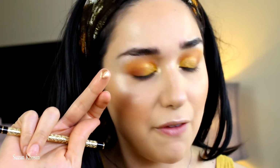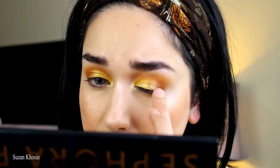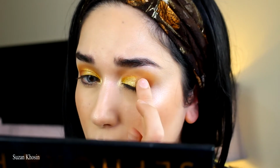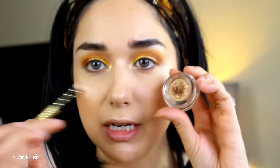And I have another shade. I have Park Avenue Princess, and this is a really pretty bronzy shade. I'm going to apply this one in the outer corner. I'm going to just use my fingers, and it's really pretty. Very metallic. I'm just going to dab it right in the center of my eyes and take it all the way to the outer corner. So I'm going to take Park Avenue Princess again, and I'm going to apply it in the lower lash line.